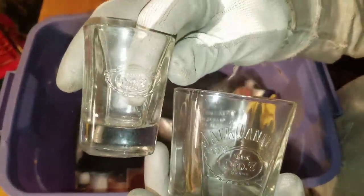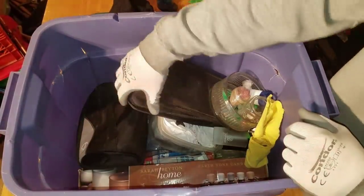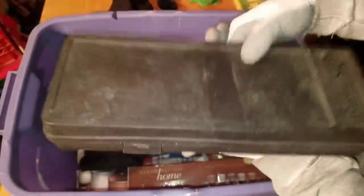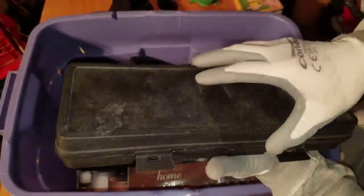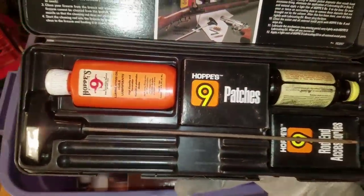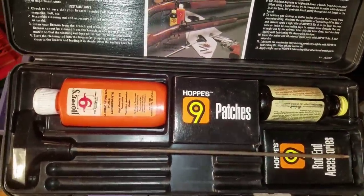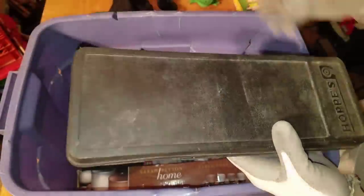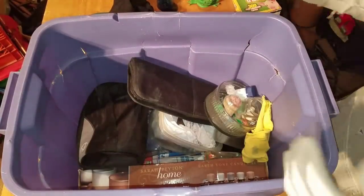Okay, Jack Daniels, number 7. Couple alcohol glasses. Oh, you know what this is? Hoppies, number 9. This is a gun cleaning kit. I get these in almost every single unit, it seems like. So the gun cleaning kit is great. I got a ton of them. I want the guns.